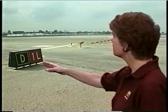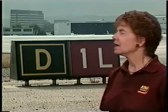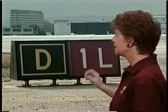Red holding position signs are placed at the side of the taxiway, usually on the left, before you get to a runway. These signs alert you to the presence of the runway, but you should use the hold line as your stopping point. The sign will tell you what runway you're aimed at. As we said, in this case, you're on taxiway Delta and you're intersecting runway 1 left at the end.